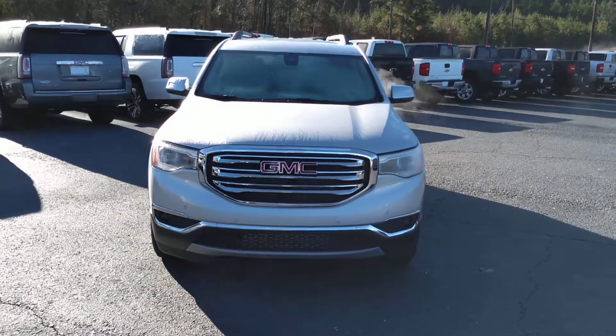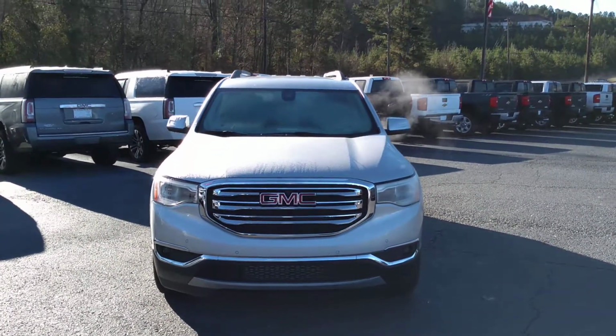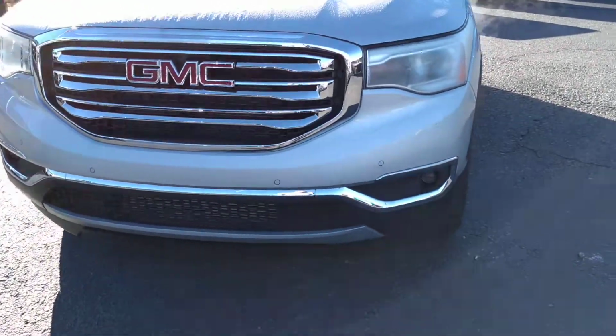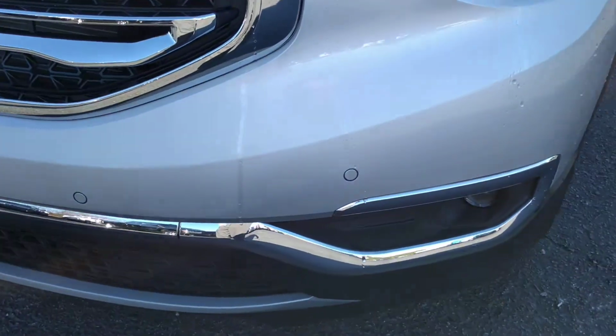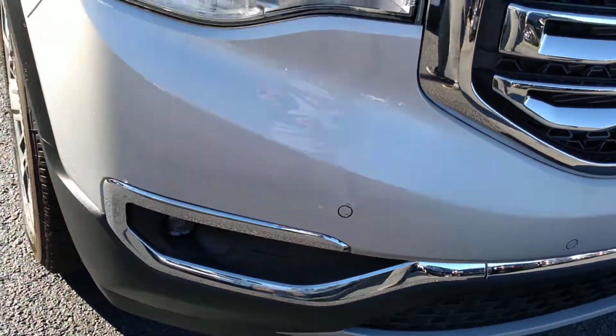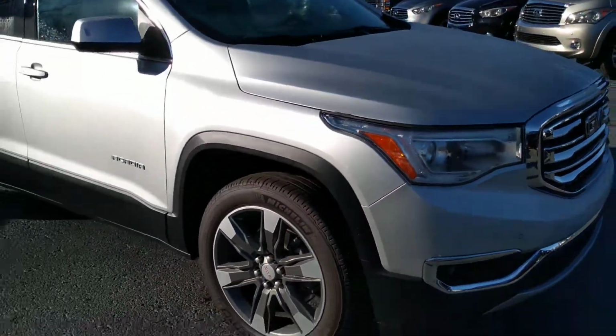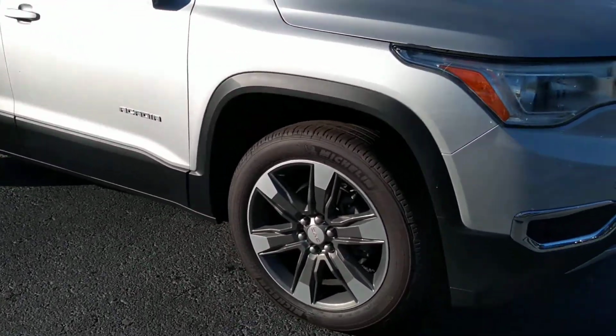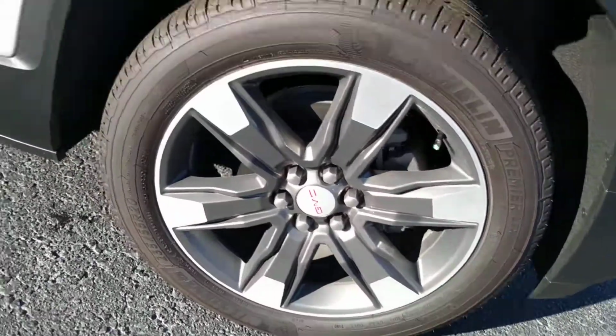Just making you a quick video of this beautiful 2019 GMC Acadia. You do have your front parking sensors. This gorgeous silver exterior. Your alloy wheels.